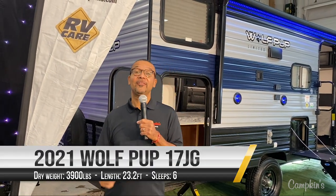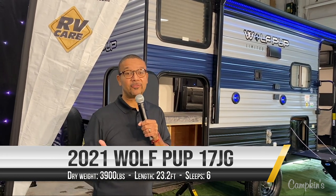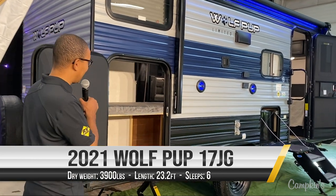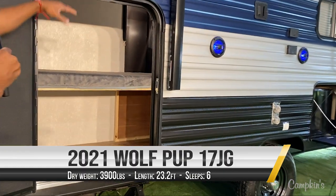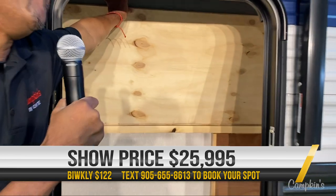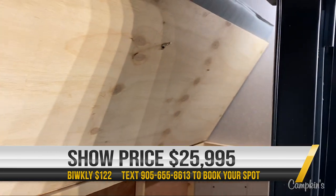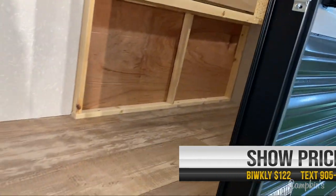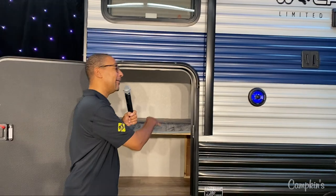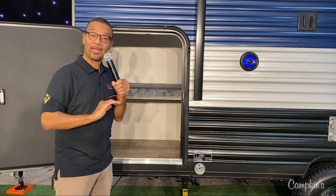Okay, so like Jamie said, this is a 17 JG. Comes in around 4,000 pounds. So it's great if you have a bigger SUV, you can haul this without any issues. Now, he was talking about the pack-and-play door. This door is where the bunks are. But one thing you can do is push this bottom bunk up. And then it's awesome because all those bigger things that you don't know what to do with, and sometimes you may end up putting them in the back of your pickup truck, you can now put them here. Bikes for the kids or anything that's bulky or just very odd, you can put it in here. Then when you come to the campsite, take it out and away you go.